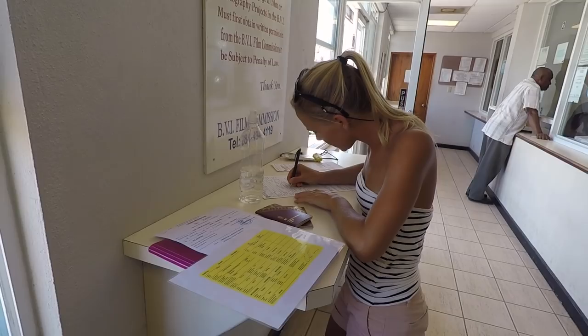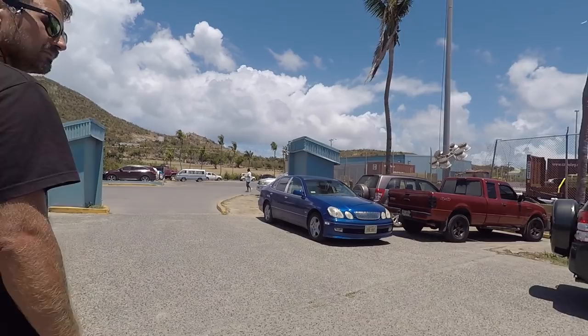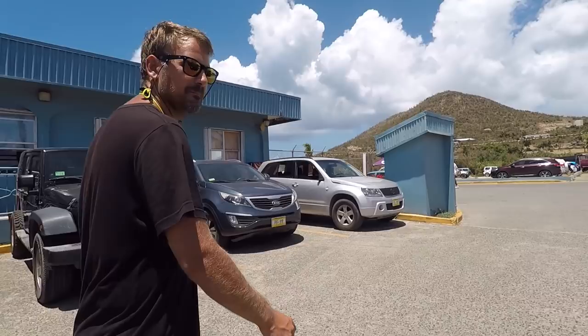Next port of call. Okay, so now we're done. We cleared in and out at the same time, so now we're free to stay here for 3 days before we take off to Cuba. Perfect. Off we go.